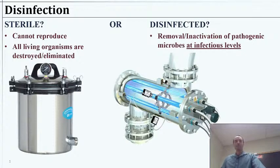Okay, so do you think what's coming out of the water tap should be sterile? Okay, some yes. How many think it should be sterile? Like by design? Okay. All right, how about disinfected by design? So hopefully we all think it should be disinfected coming out of the tap. That's what we'd hope, right?